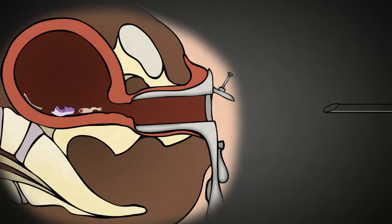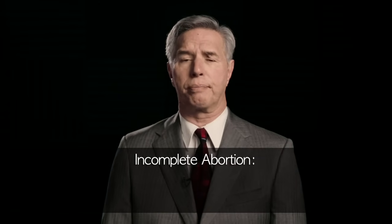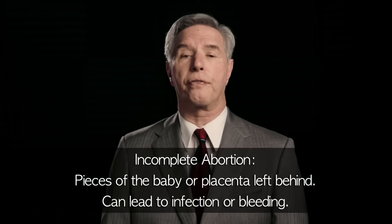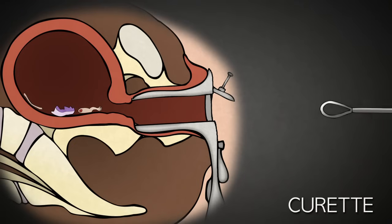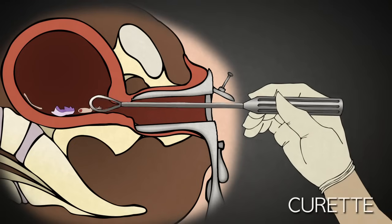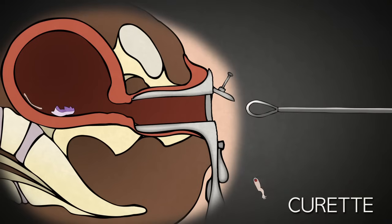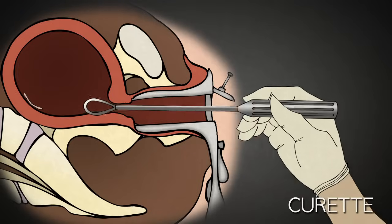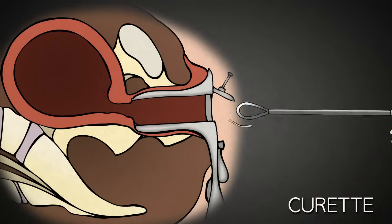Though the uterus is mostly emptied at this point, one of the risks of a suction D&C is incomplete abortion, essentially pieces of the baby or placenta left behind. This can lead to infection or bleeding. In an attempt to prevent this, the abortionist uses a curette to scrape the lining of the uterus. A curette is basically a long-handled curved blade. Once the uterus is empty, the speculum is removed and the abortion is complete.